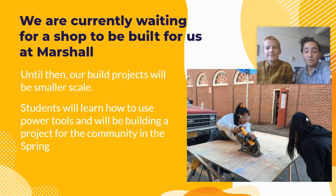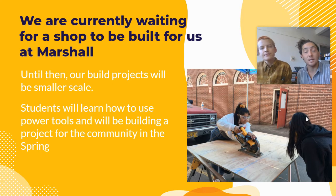We wanted to let you know, because your student might have come home and communicated this to you, that typically Tech Geometry is working with power tools. We're building things for the community. Currently, we're waiting for a shop to be built for us at the Marshall campus. It probably won't be done until mid-November, we've been told.